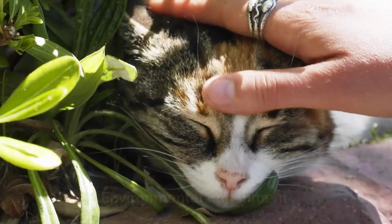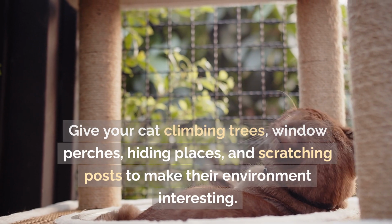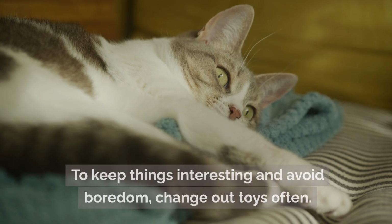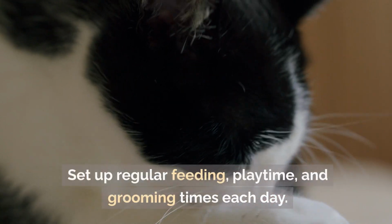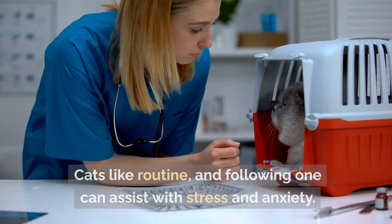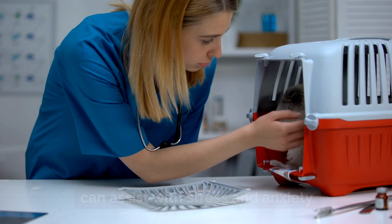Environmental enrichment. Give your cat climbing trees, window perches, hiding places, and scratching posts to make their environment interesting. To keep things interesting and avoid boredom, change out toys often. Routine. Set up regular feeding, playtime, and grooming times each day. Cats like routine, and following one can assist with stress and anxiety.